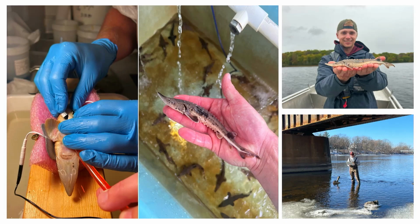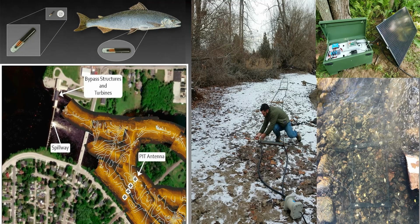This is one of my grad students, Zach. He's taking the lead on the acoustic telemetry piece. He was a student from Maine, actually, and was working with acoustic telemetry before, so had a lot of experience.